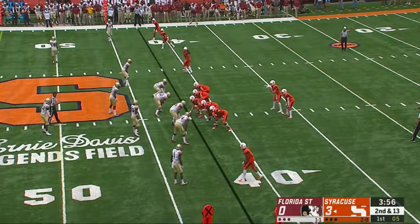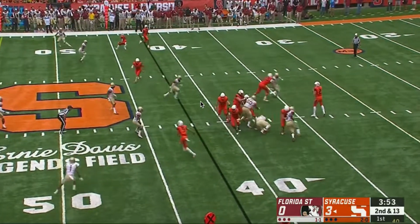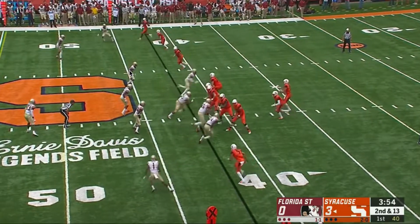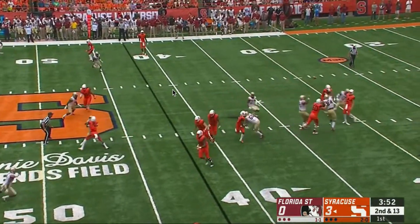All right, so you have your backup star in the game here. It looks like FSU's trying to get a blitz call again, but he's really late to see it and go. So that's disappointing. He's late to blitz, so it's essentially like there's no blitz called.